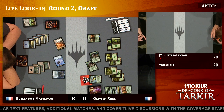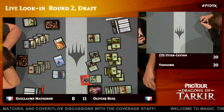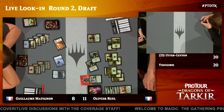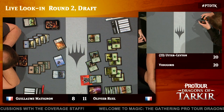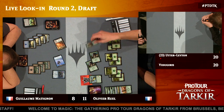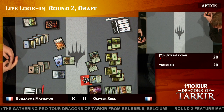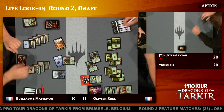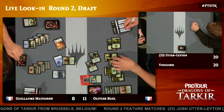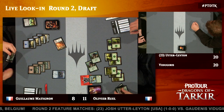Right. The question is, he may want Matignon to spend his mana on his own turn, which could clear the way, depending on what he has in his hand, for a pretty safe attack on the next turn. Oh, and Olivier has no cards in hand here. Avatar of the Resolute uses its reach to block the Jin Monk token.